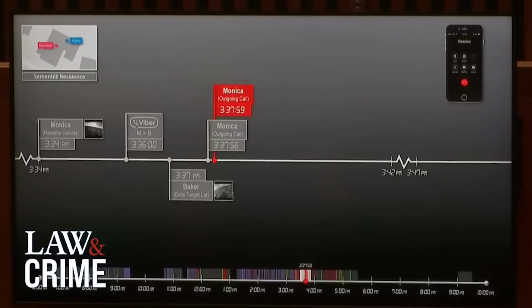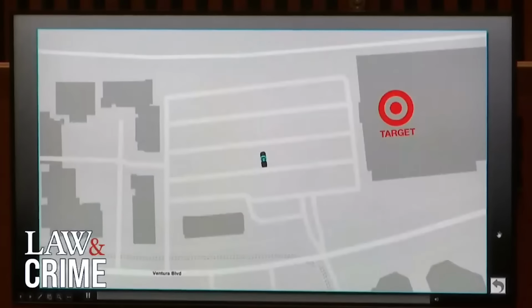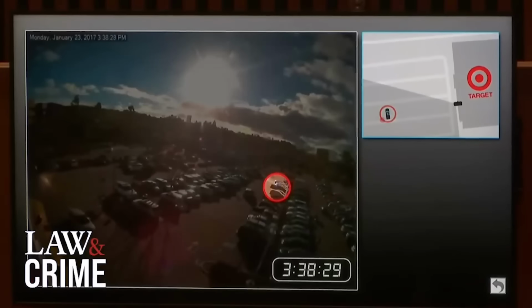And what do we see here at approximately the same time, just a few seconds later? It's just the same information, that same call logging. Okay. And what do we see here at 3:39? So, approximately 3 minutes after the F-150 is reparked, we will see Monica exit that vehicle and walk through the lot and into the Target.